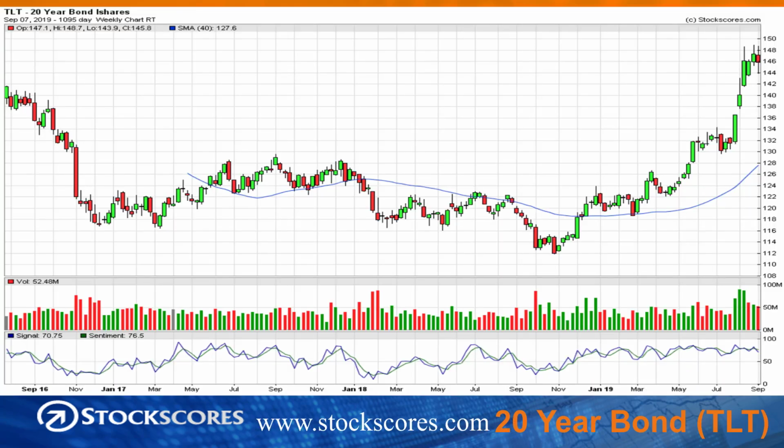Of course, we've had this great run in bonds, a little bit as a hedge against market weakness, and you can see that the trend went somewhat parabolic, and I think it's overbought. I think the bond market is likely to pull back in the near term, which means interest rates would rise a little bit in the near term.